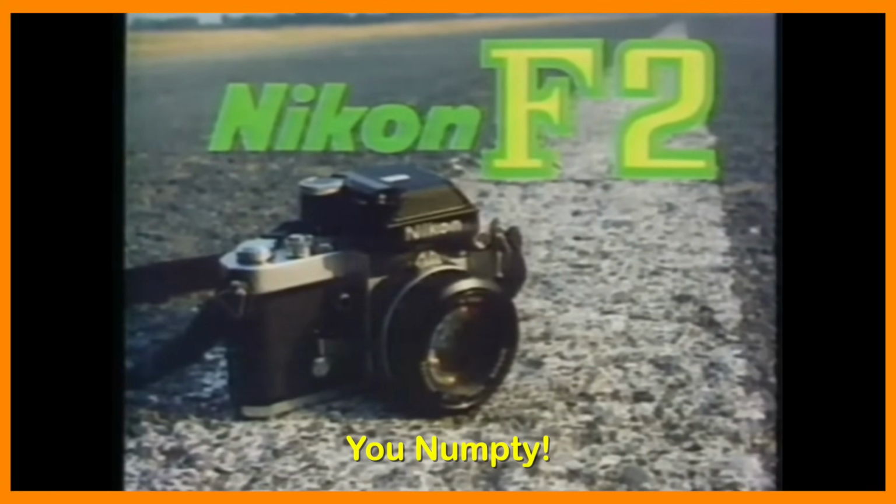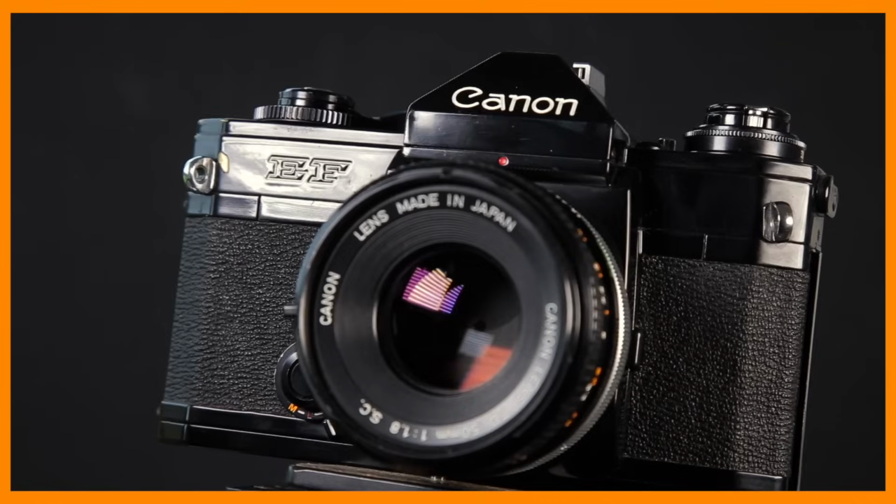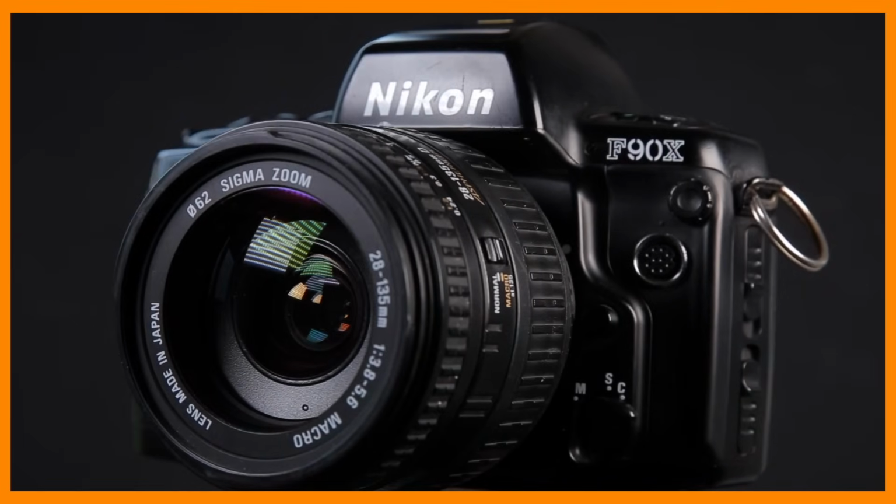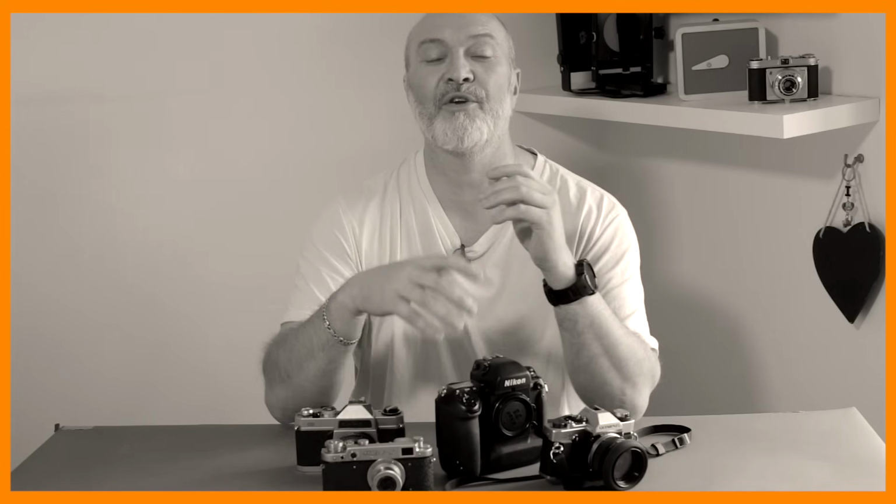But there's many other cameras that you might want to research, such as Canon, Praktica, Minolta. I haven't put any of those in the list, otherwise we would have just kept going on and on for ages. But there's one last camera that I want to finish off with, and that is the Nikon F5. And this thing is an absolute beast.